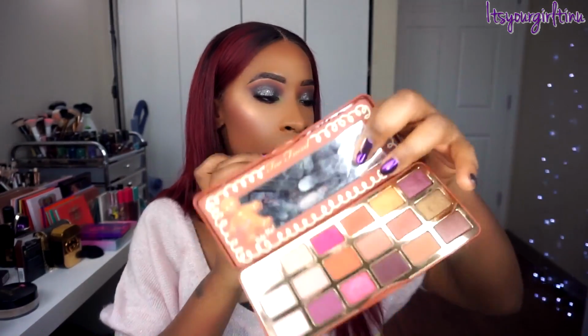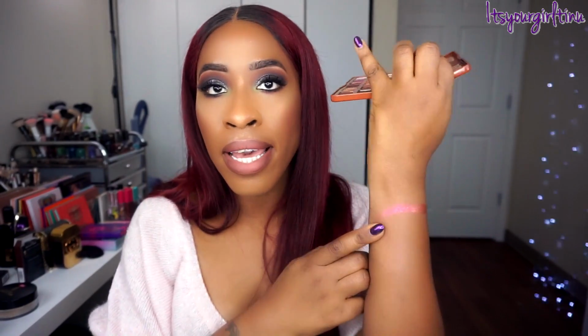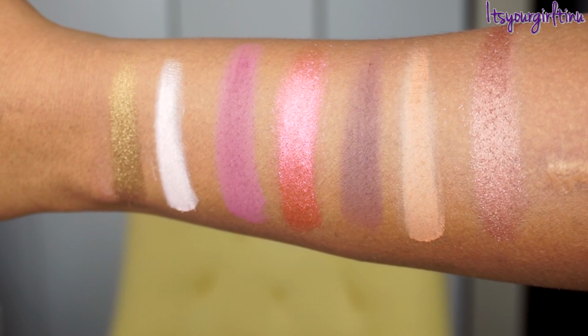But these colors are amazing. The formula for these is so amazing. They're better than the chocolate bar for some odd reason. I don't understand that. Like this color here, I'm just going to swatch it right here. This color is called Hot Toddy. It's like a duochrome pink orange color. I've never seen that color before. It's very unique. I love it. It looks like a color that would be in the Natasha Denona palette.